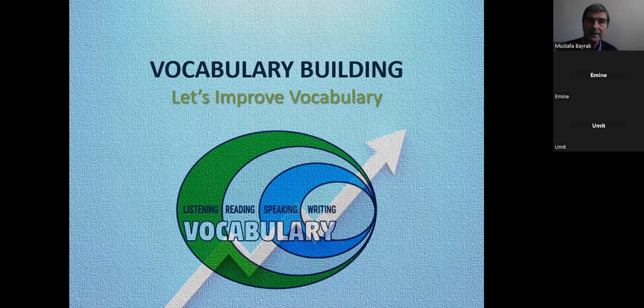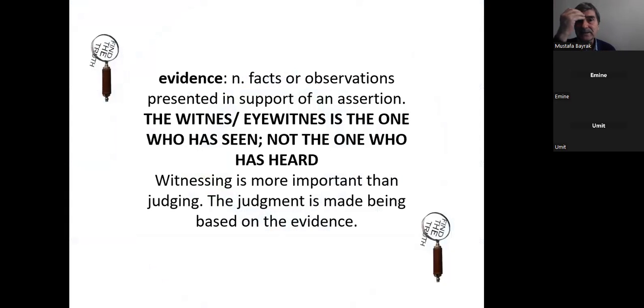Now, time to study. It's time to study vocabulary to increase our vocabulary and using vocabulary. Okay? Yes, let's improve our vocabulary. Evidence means facts or observations presented in support of an assertion, claim. Witness, the eyewitness, is the one who has seen, not the one who has heard. Yeah, seeing is important to be a witness, okay? Witnessing is more important than judging, they say. This is a famous saying, and I like it because they will judge according to the evidence. Yes, witnessing is more important than judging, and seeing is important in witnessing, not hearing.